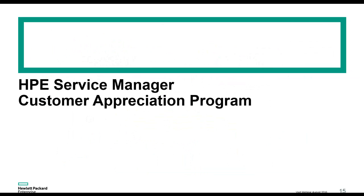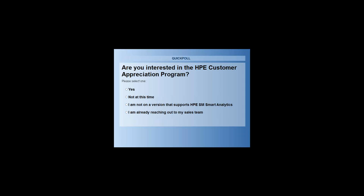We have a polling question that I think we want to ask next. Laura, do you want to bring up the poll and talk the users through that? Absolutely, I'd love to. So our next polling question is, are you interested in the HPE Customer Appreciation Program? Again, find that panel on the right. Your choices will be either yes, not at this time, I am not on a version that supports HPE SM Smart Analytics, or finally, I am already reaching out to my sales team. We'll give you about 20 or 30 more seconds to find that poll panel there.